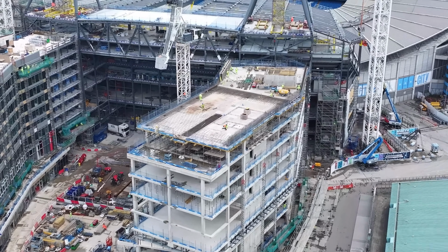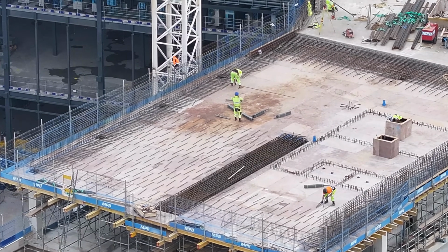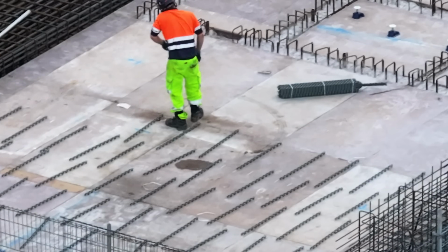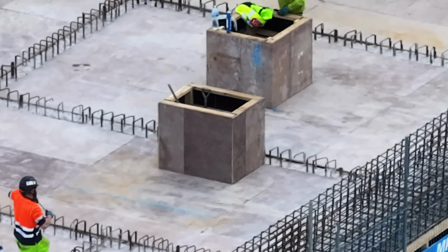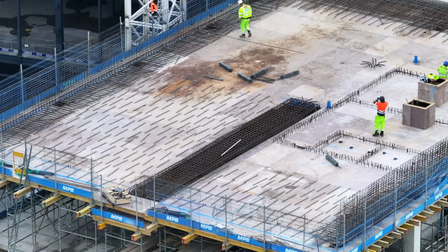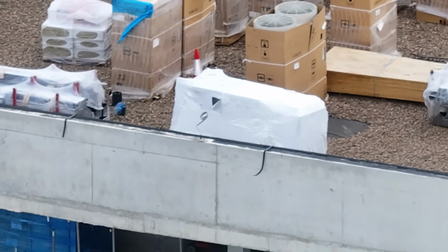I think the office block is reaching its final level. Again, looks like the start of rebar being laid. So there you can see that will be the outer wall, like if you look on the hotel, it will eventually be like that bit that's sticking up. There's a better bit, concrete bit.